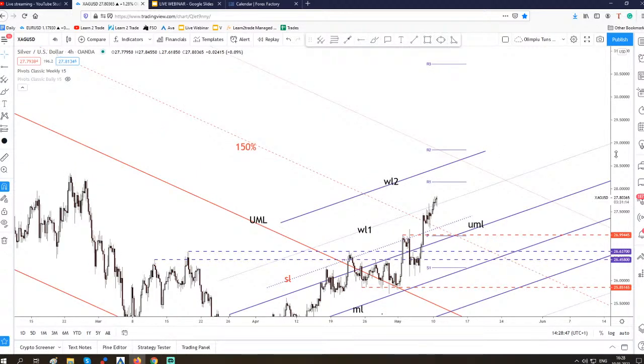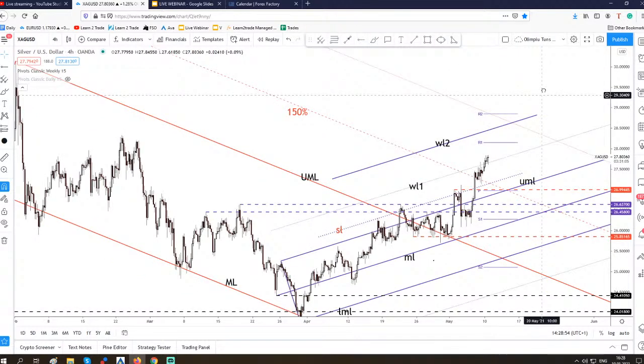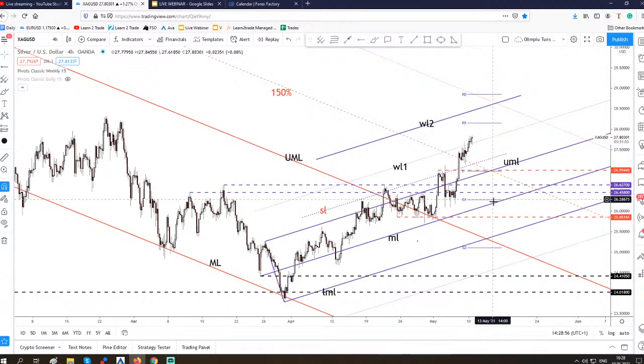Right now it is risky to buy it because maybe the price could decrease a little in the short term if the dollar will increase, but the bias is bullish. As you can see here, the price has made new higher highs, higher lows. So even if we'll have a temporary decrease here, the bias is bullish and silver could continue to increase and to approach and reach new targets here.